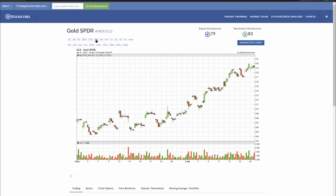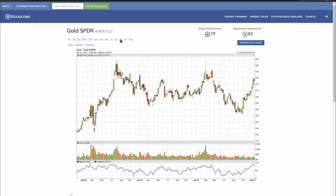If we look at the 1-month chart, it's also in that upward trend. The trend started a few weeks ago, so I think it's more of a hold now than it is a buy, unless you're maybe a day trader or something like that, where you can trade some of the shorter term volatility. But on the 3-year weekly chart, you see that we will come into some resistance soon. We're getting close to that. And once we get up to that 185 zone on GLD, I expect we'll see a little stall and perhaps go sideways for a while.